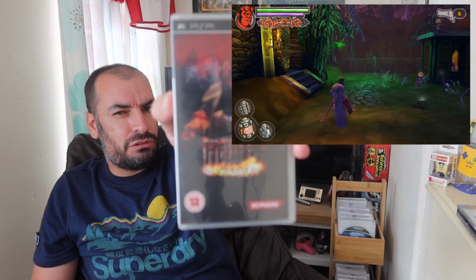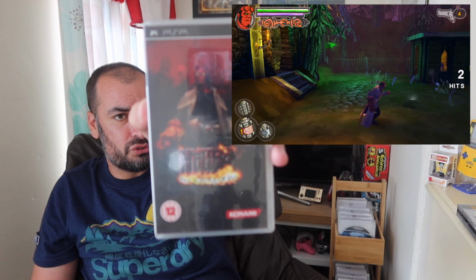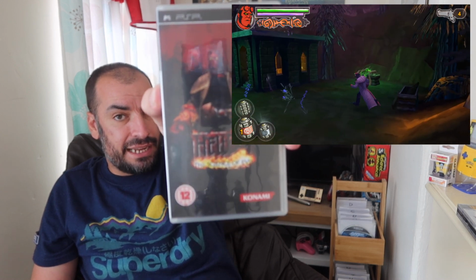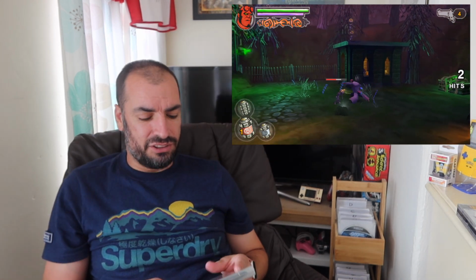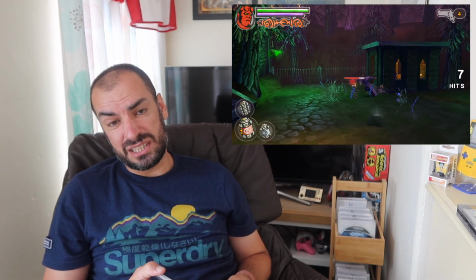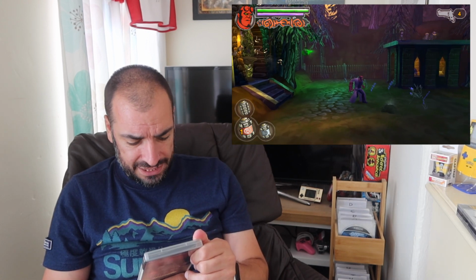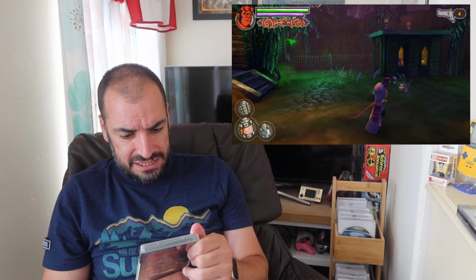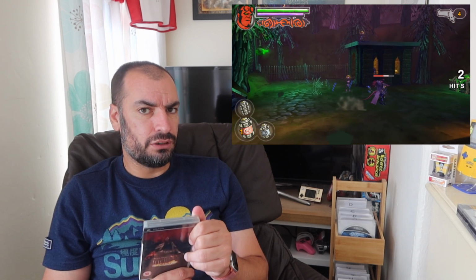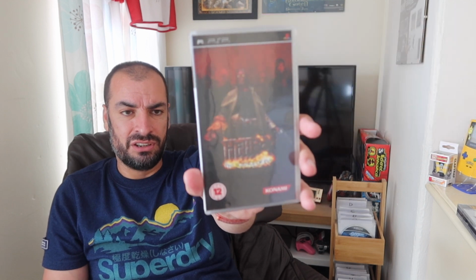And I'm not sure if it's like the console counterpart, but it does look the same. And it was okay when I played it on the 360. Nothing too special, just a 3D action game, really. And I think this is based on the comic and not the film. I could be wrong, but I think it is the comic that it's based on.